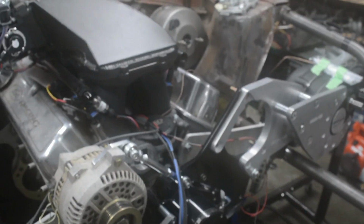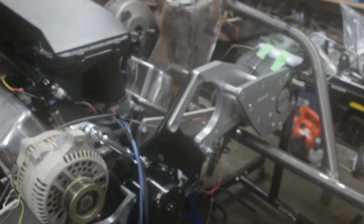Okay, on the front end, we need to fit a radiator, air conditioning condenser, and the intercooler in here, and all of the tubing and all of the lines. That's going to be fun. Brake lines on the outside of the car.